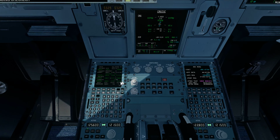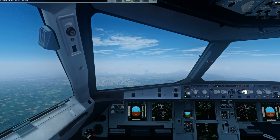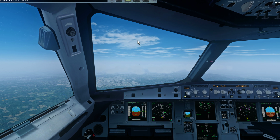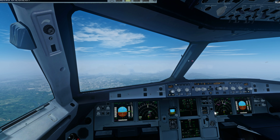Alright, so we're going to cross Auburn at or above 6,000. Put that in here. Good. Dialing 6,000. Alright, what else do we need to do? Get the localizer switches, auto brake low, and terrain on ND.